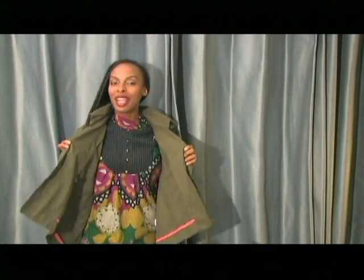Let's talk fall fashion. As you can see, I'm wearing my military olive green little spring coat. I wore it all spring during the rain season. However, the military trend is still following us. So I incorporated it into the fall by layering it. Putting this on top of a turtleneck or a long sleeve shirt still gives the detail of the short sleeves and has a really funky, cool look to it.